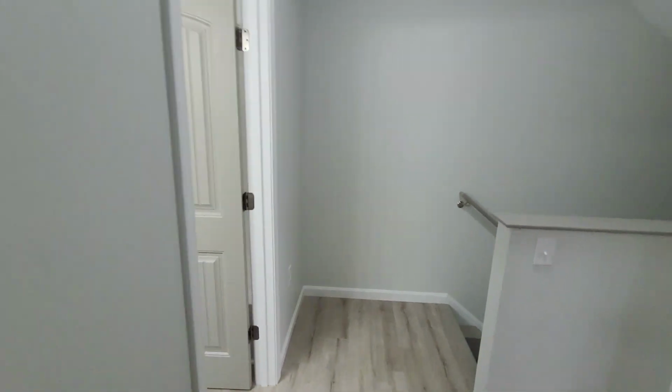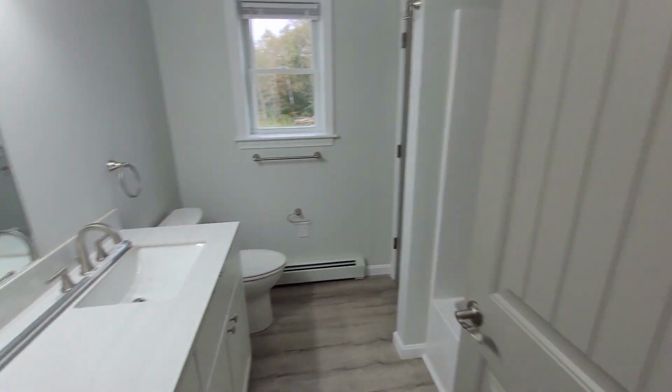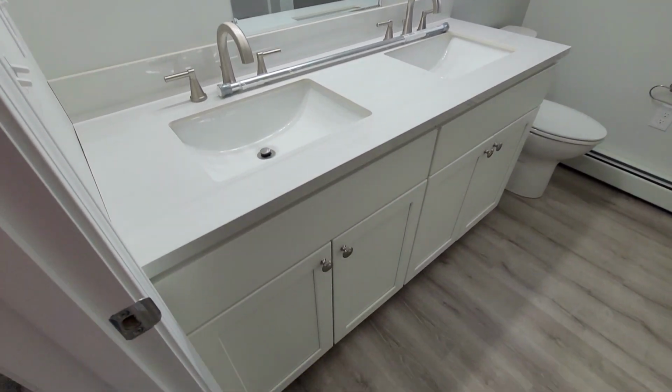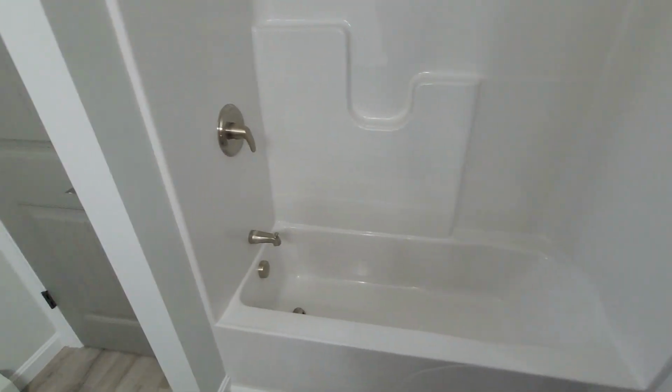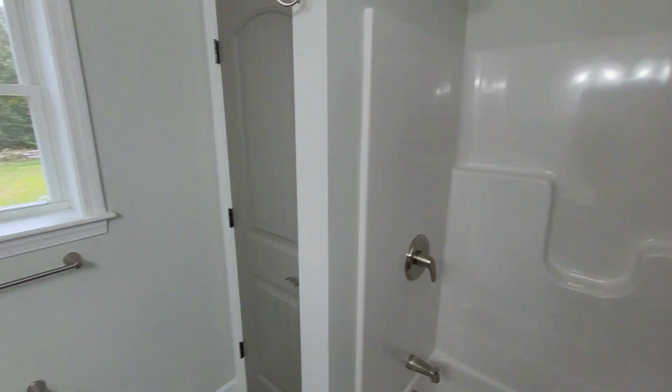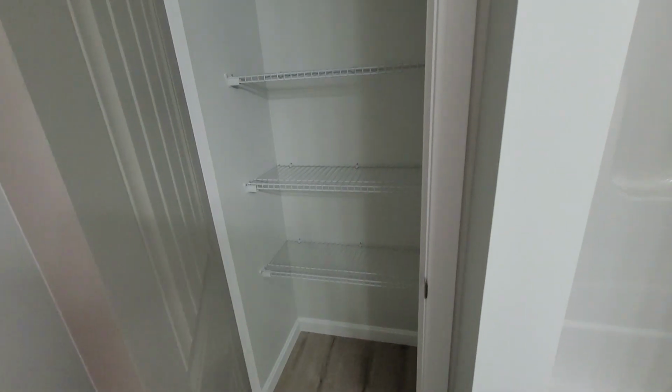The bath is a full bath, and they added a double sink. So kind of nice that way too. And so it's got a tub shower combo there, and it's got a linen closet. So you've got lots of storage for linens, towels, that kind of stuff.